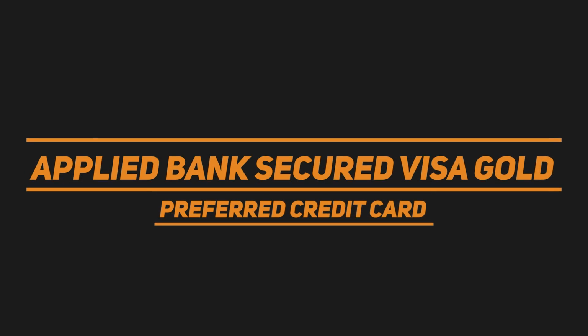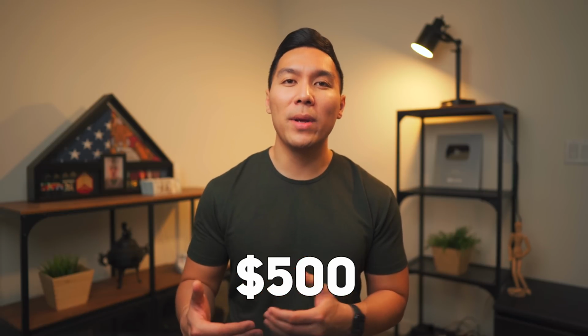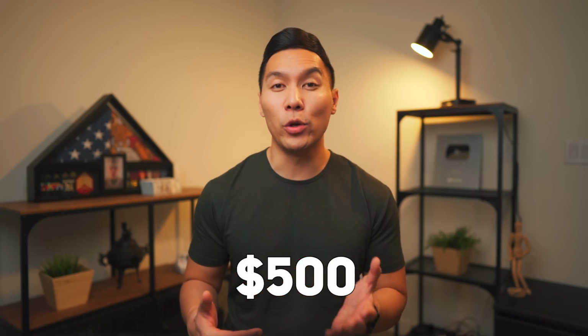Now the next credit line that we will be talking about will be the Applied Bank Secured Visa Gold Preferred Credit Card. Now this is like a traditional secured credit card. So if you're not aware, usually this is a line of credit where you would have to place a security deposit. So if you were to put down $500, this will mean that you have a $500 credit limit that you can use for expenses. Depending on your lender, sometimes they can graduate you to a different card and give back your deposit, or whenever you close your account.